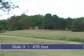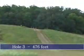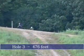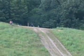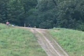This is hole number 3. It's a 476-foot downhill shot. It's a good shot. You've got to play the contour of the hole. You always have to contend with a little bit of wind out here. A creek runs down the left side of the fairway, making it all the more challenging, and you really have to pin your shot in there at the end for a good run at birdie.